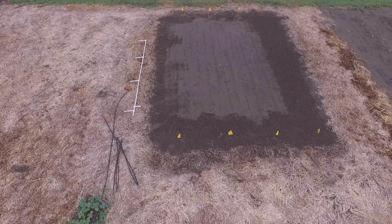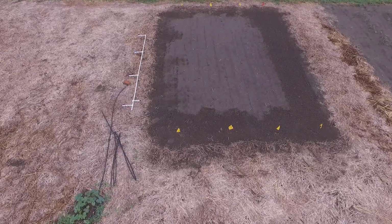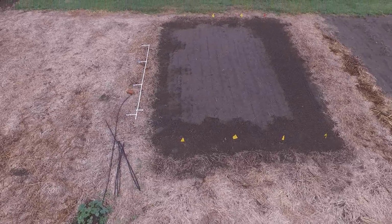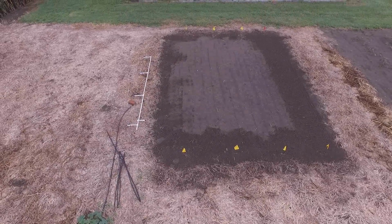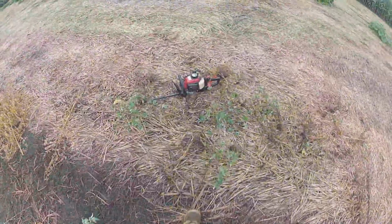Not at the time of filming this. This was not planted. I don't actually have any footage of him planting, but some of it is planted. We still have, I think, beets to plant, but there are turnips and carrots already planted, and he's planting them for our pumpkin picking party.